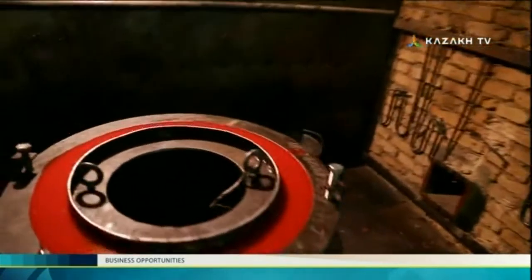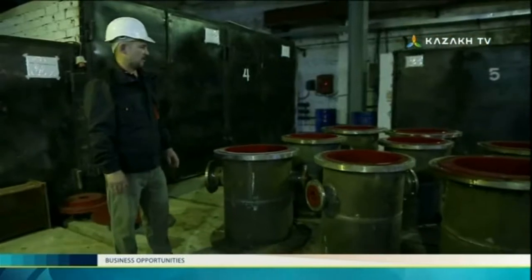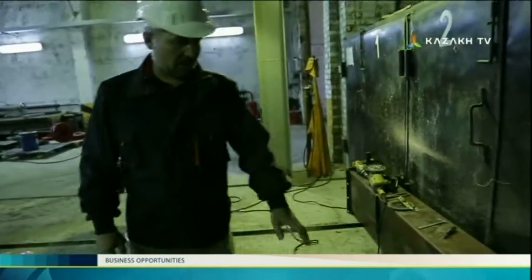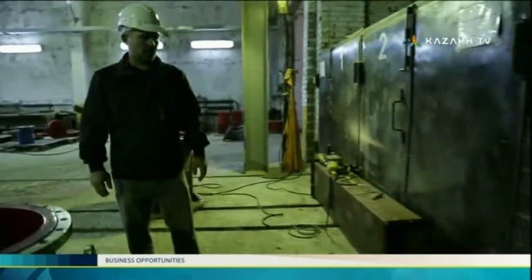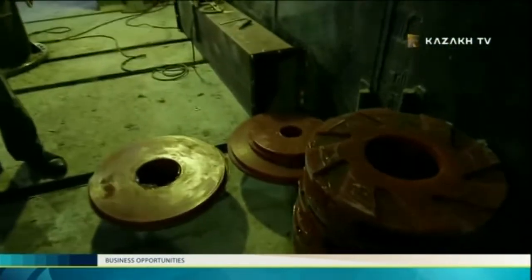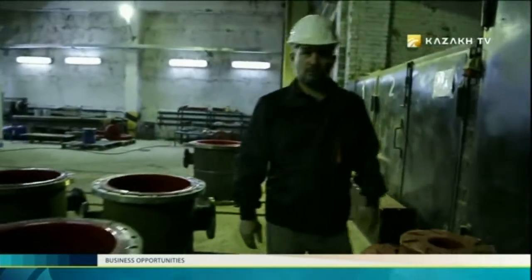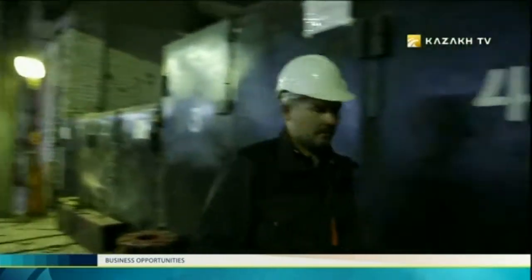Here we have ready adapters which are moved from our shop to the painting and packaging shop. We also fill the lining of armored discs and impellers for slurry pumps. And now we'll go to the laboratory where we analyze the raw materials.